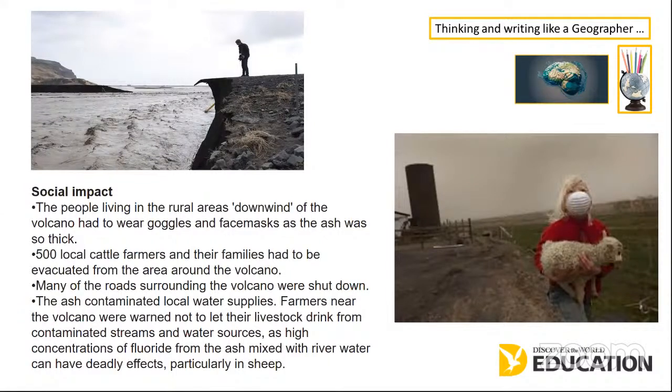And then if we look at the social impacts, okay, the people in the rural areas downwind of the volcano had to wear goggles and face masks as the ash was so thick. 500 cattle farmers and their families had to be evacuated from the surrounding area just by the volcano. Okay, some of the roads were shut down. As you can see there, the flooding washed away some of the roads and bridges.